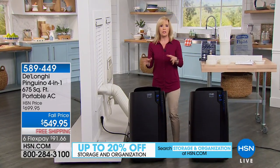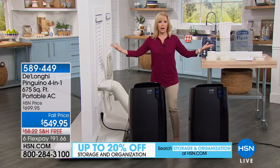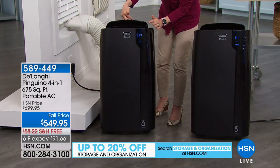So there's nothing worse than that one area of the house where you have to turn the whole unit on for the entire house to maybe just get one area of the house, or maybe it's just your bedroom at night. So those are a couple different ways to save money.